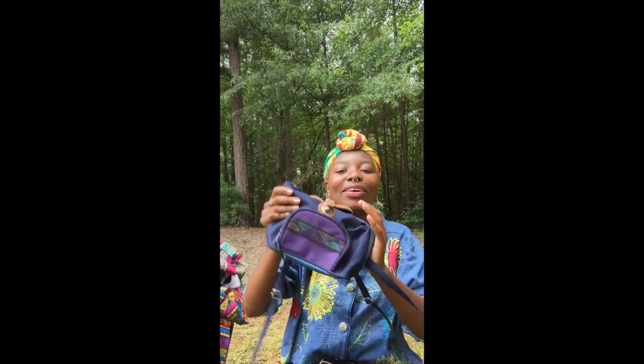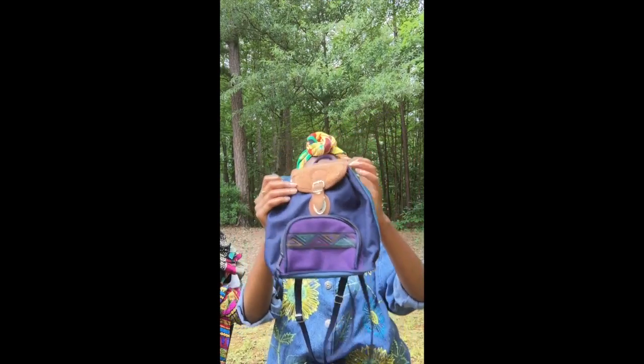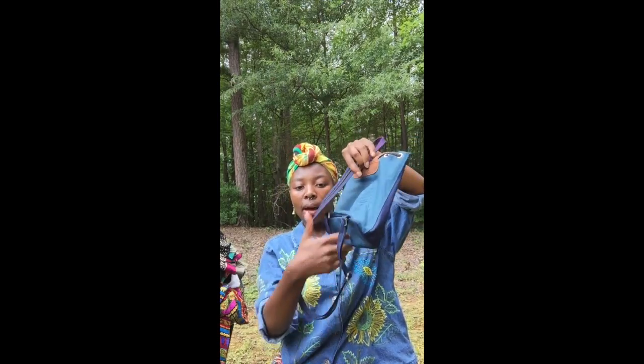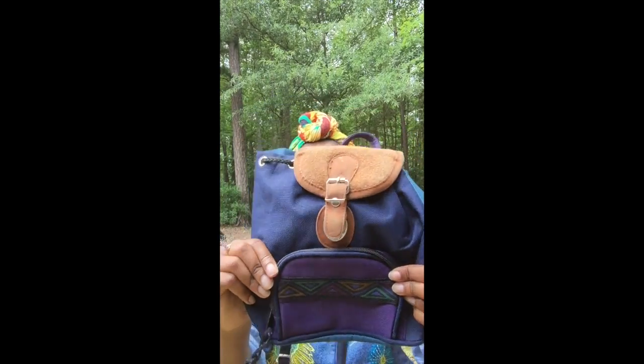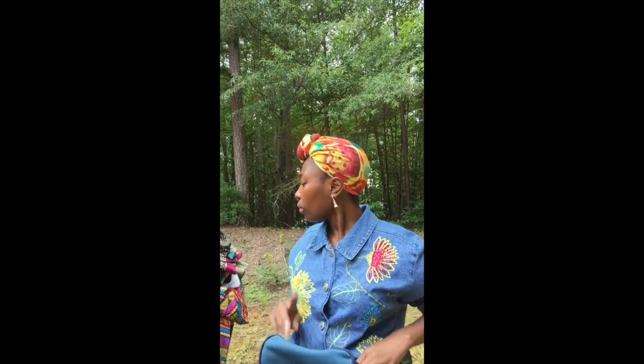My next backpack is this little backpack right here, y'all. It reminds me so much of the 90s. It's so cute. It zips up, so you could kind of wear it like a shoulder bag. It has this little 90s pattern. Freaking love it. This brown soft pattern. Pretty cool.